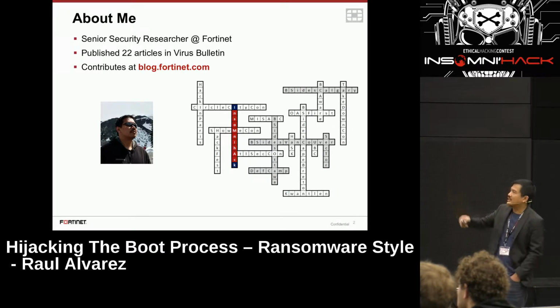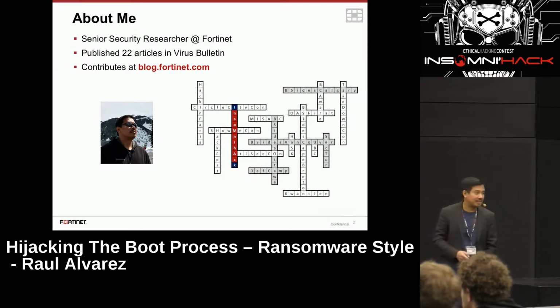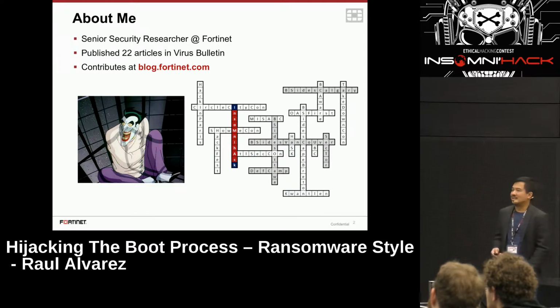I made some conference matrices. Mostly my profile pic is that guy, but when I do malware reversing, this is my joke from last year too, I'm actually this guy deep inside. When you do reversing, you're actually trying to look like Batman. Oh, I think it's not Batman.